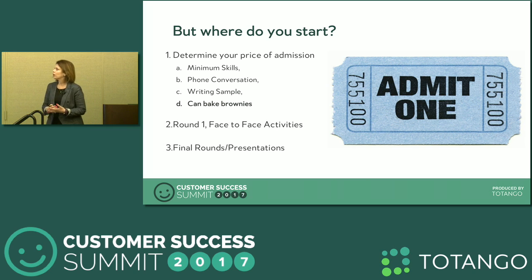Another thing that's really important is a writing sample. I request a writing sample before I bring anyone in for a face-to-face. This is important because in most SaaS companies these days, we have a one-to-many model. There's no way you're going to be able to be on the phone with every customer. You're going to want to do a lot of your communication in writing. So make sure you get that writing sample and make sure that they're able to represent you and your company appropriately in writing.